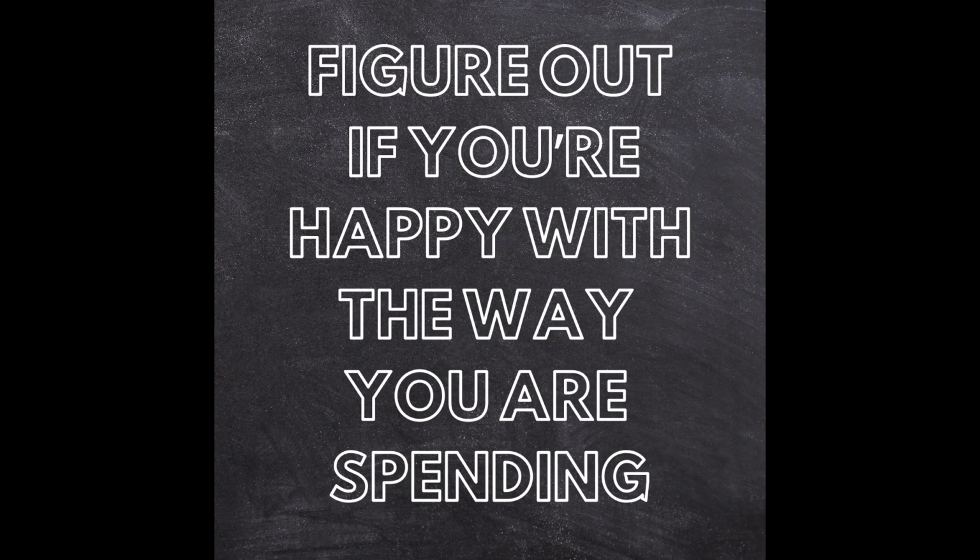Okay, so the first tip I want to give you when it comes to spending money and saving money at the same time is to first figure out whether you're actually happy with the way that you're spending money. Now, you might first of all be like, oh no, of course I'll be happy with how I spend my money because it's my money and I deserve it. When in reality, sometimes we don't realize that we spend money on any random thing, and sometimes we're just not happy with the way we actually spent money.